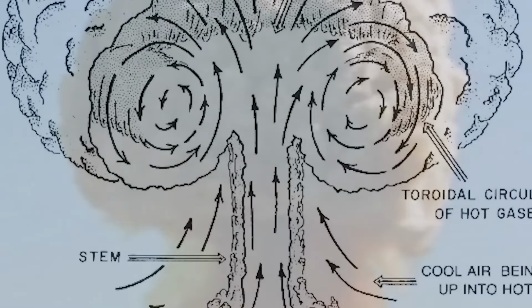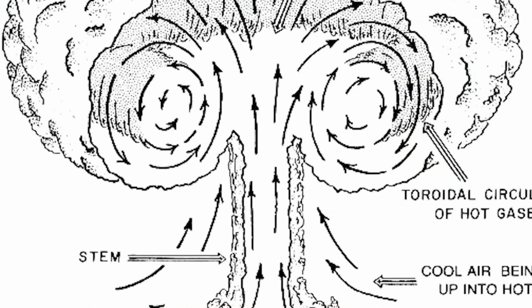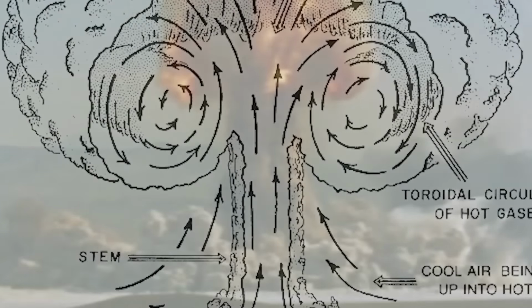Now, the rising air at the center of the mushroom head creates an updraft below. The large clouds of dust kicked up on the surface by the blast shockwave are pulled up and into the updraft, creating a narrow column of rising cloud. And there we have it, a mushroom cooked so well it'd give Gordon Ramsay cancer.